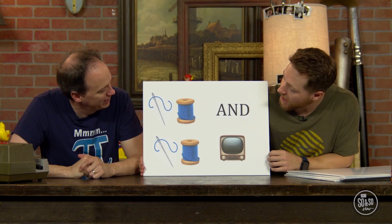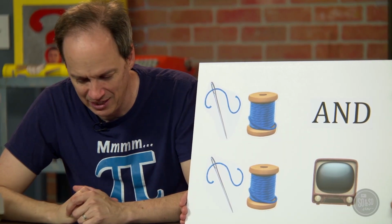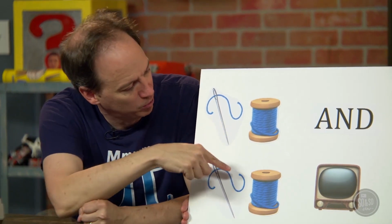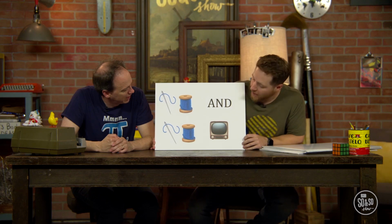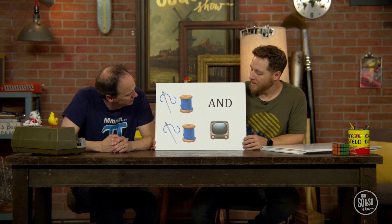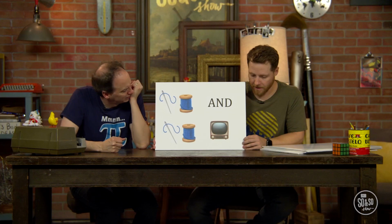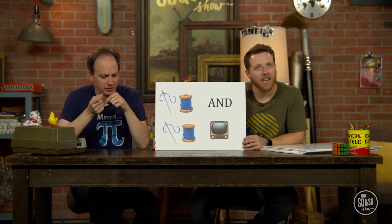Needle. Sewing thread, television. Needle, spool. Television could be show. Oh, that's cool. Like spool and spool show. Needle, spool, and sewing show. I have no idea. Do you have any ideas? No idea. Needle. If you put a needle in the thread.